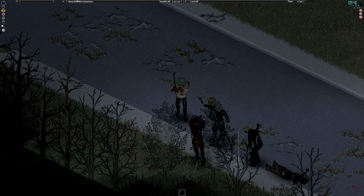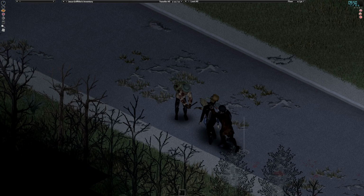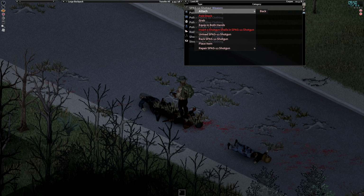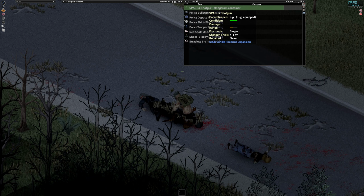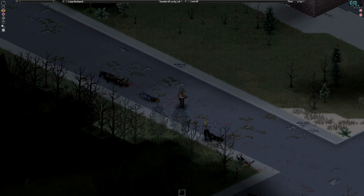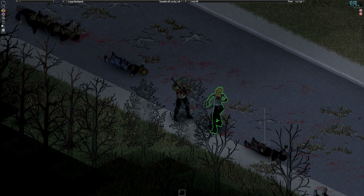Shotguns are very, very good, provided you have enough ammo, which right now we certainly don't. What is that? Wow, a Spas 12. Alright, well, we'll grab it. It's got 6 shells in it. But it's not enough for us to do anything useful. If anything, it would just make our situation worse right now.